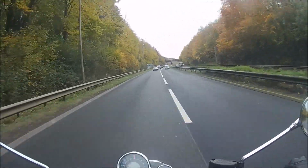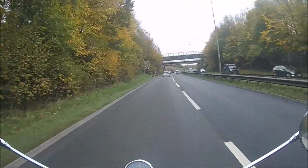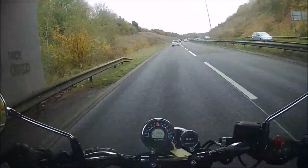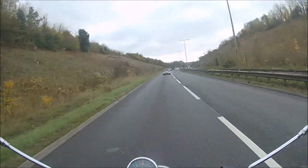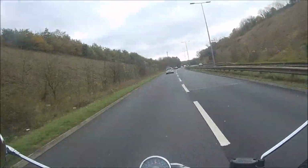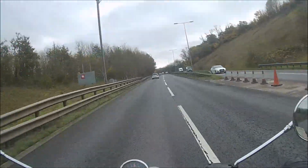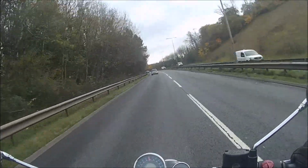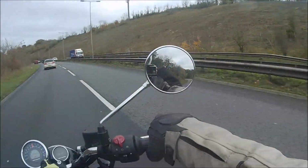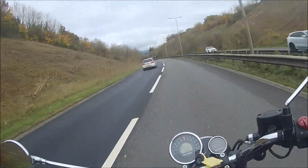Bit of buffeting around the helmet, but I am wearing a peaked adventure style lid. There are various versions, I believe, with a screen, or you could buy an aftermarket screen if that's what you're really into. Personally, I prefer the naked look. Yeah, faster roads, no issues whatsoever. I'll open her up a bit. Take her up to the indicated 70 miles an hour. No issues whatsoever. It will do 70 and probably quite a bit more. Not sure how much more, but it will do 70.